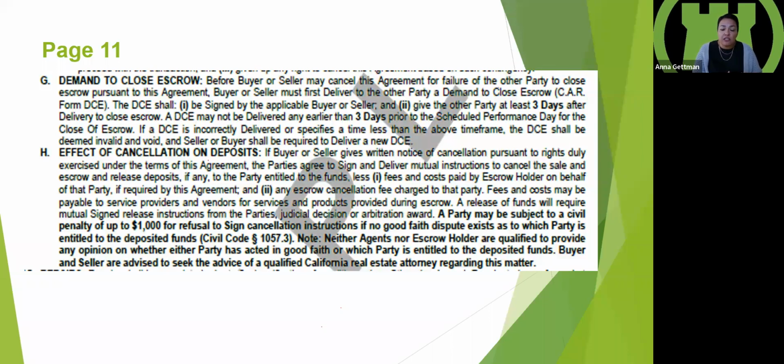So if you are reissuing a demand to close escrow, let your escrow officer know that it's happening, so we can be on alert for you. Because at that point now, we've got to make this file a priority. Time is of the essence.